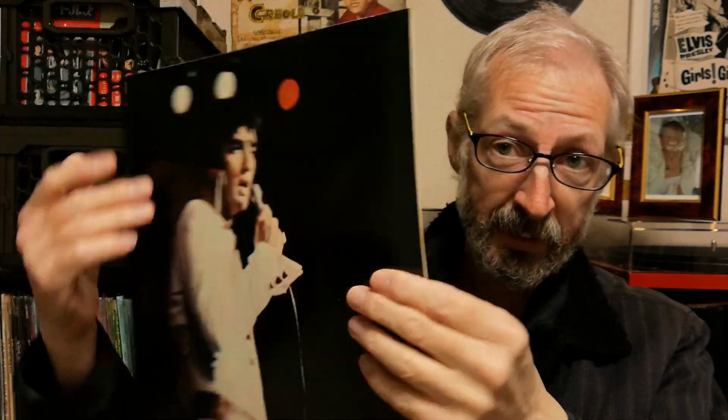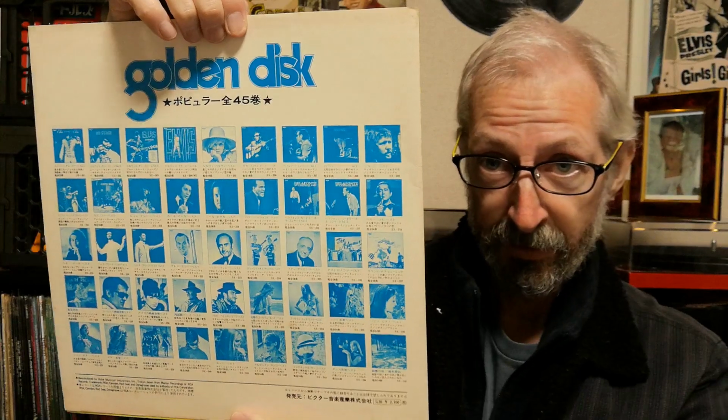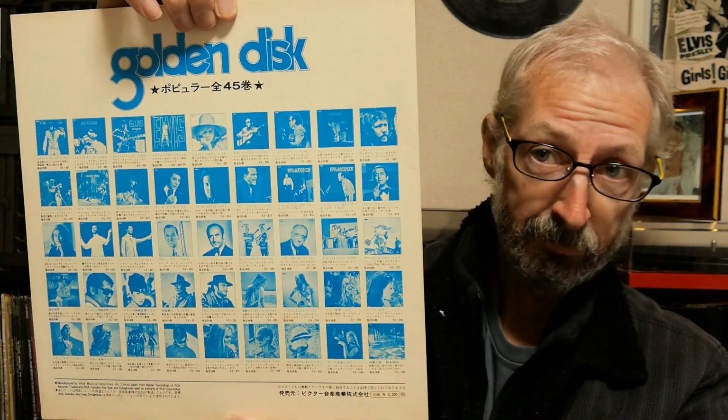And just to show you, this is the 73 copy where the booklet is loose. That's the way it is. The first copy that we looked at, the booklet was stuck inside the cover. So it seems that the ones from 73 and later had loose booklets.